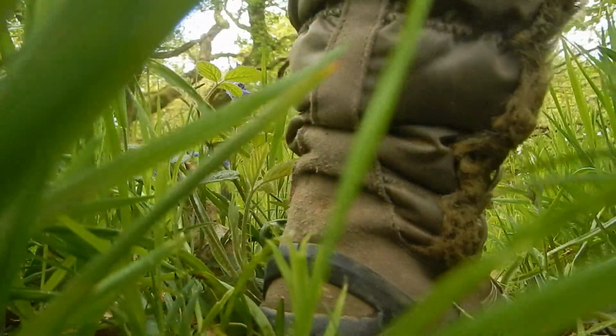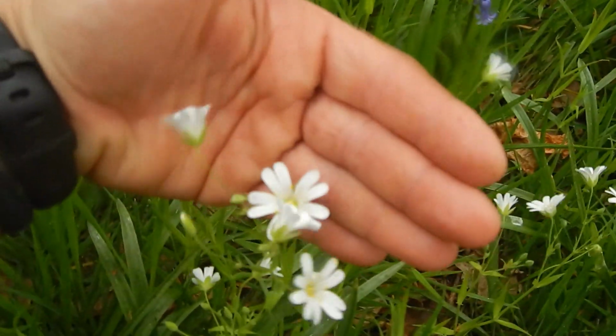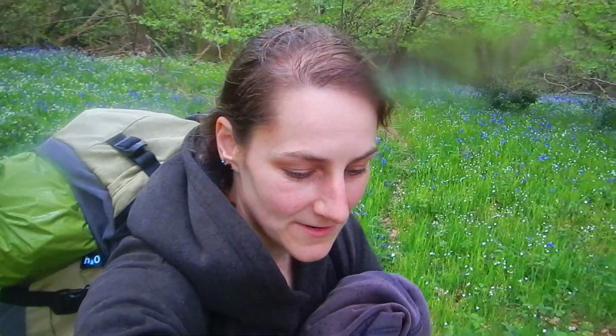Starting to rain, but not too bad. I'm actually gonna find somewhere to pitch my tent to get in and relax before the serious rain starts, if it does. Not a massive wild meadow, but I think these are maybe Spanish bluebells. I'm not sure what the white flowers are. They're everywhere.